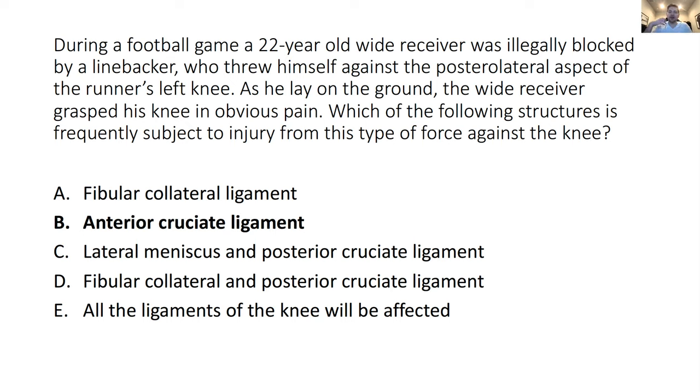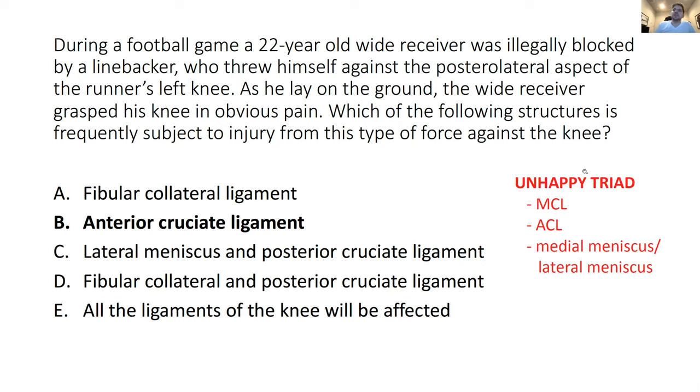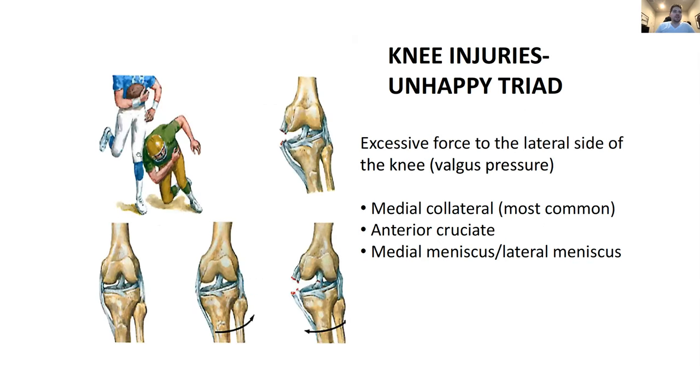Okay, so ACL. This is called the unhappy triad. Typically, they talk about an athlete getting struck on the lateral side of the leg. In this unhappy triad, you have an MCL injury, an ACL injury, and either a medial meniscus or a lateral meniscus injury. Different books say differently, but this is the unhappy triad. When you have one injured, you often have all three injured. You could see this here, this player got hit on the lateral aspect. Let's first orient ourselves. Which side is the lateral aspect? Well, the fibula runs on the lateral side, right? So just like here, the player got hit here, which means you stretch the ligaments on the medial side. So you tend to get an ACL injury, an MCL injury, and then the meniscal tear as well. So not good, out for the season.